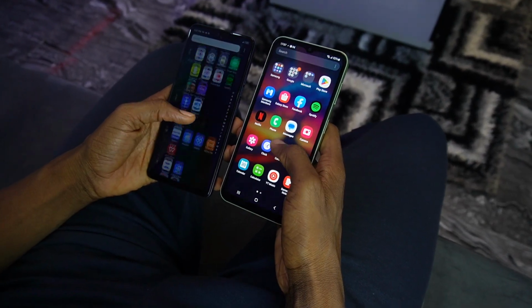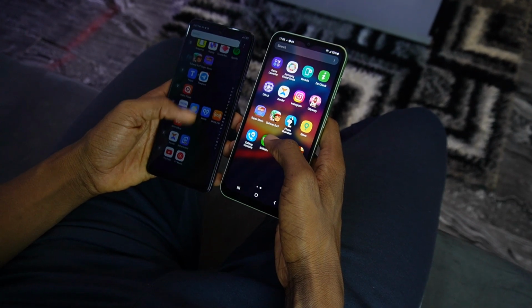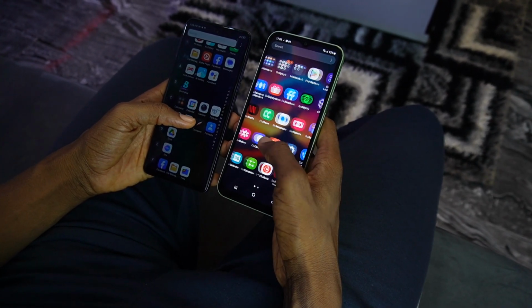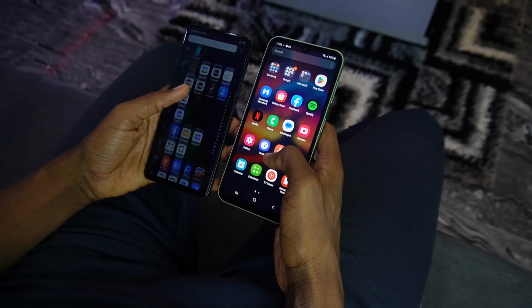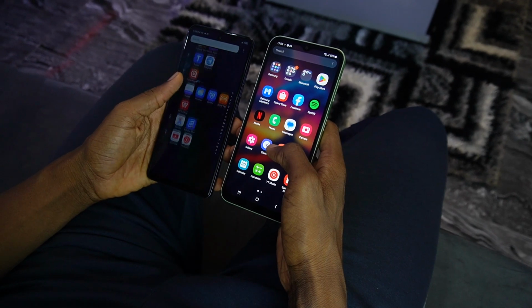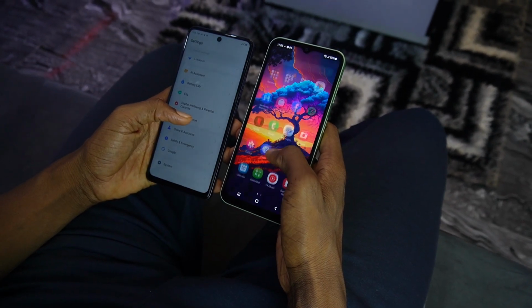Performance isn't far apart, but the Spark 10 Pro still holds it down in this aspect for me. It is powered by the MediaTek Helio G88, which is gaming efficient, and Samsung used the Exynos 850, which is also decent for the price point. Handling both phones, you could tell which is faster with just a few touches, but the difference isn't far apart.